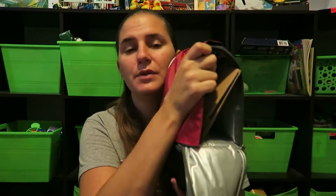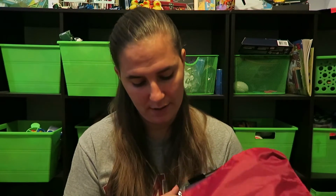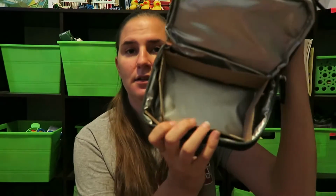He cannot wait to use it. It has this big flap pocket over here to put snacks and stuff in, and then obviously the big pocket at the bottom for his sandwiches. So we're gonna have tons of fun using this. I've never used a lunchbox like this. I think I had one of these when I was younger, maybe, and I didn't really like it, so I'm gonna try it out with Joey and see if I like it.